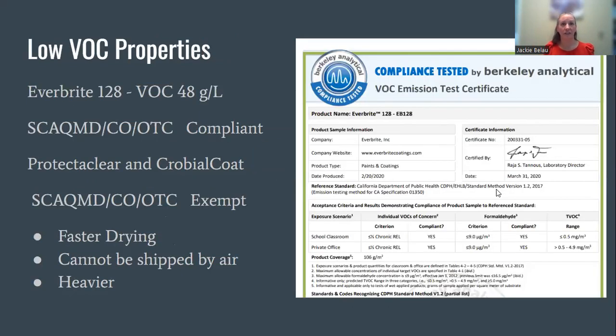So again, all of the low VOC properties for our coating. So our Everbrite comes in a very low VOC coating, and that is compliant with the South Coast Air Quality District in California. Also, Colorado has recently adopted those standards, and the Northeast is starting to adopt those standards as well. So as the country is moving more towards air quality efficiencies and those standards are being adopted, our coatings are compliant with those requirements and those laws.